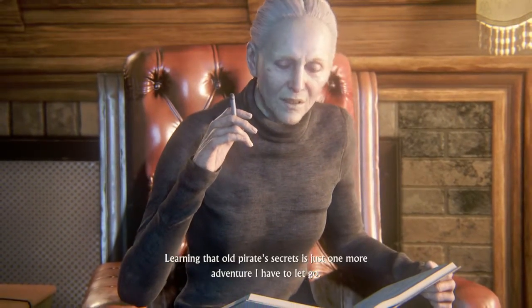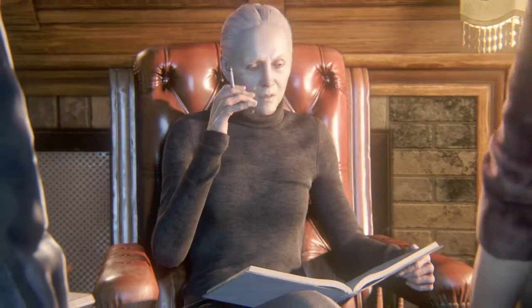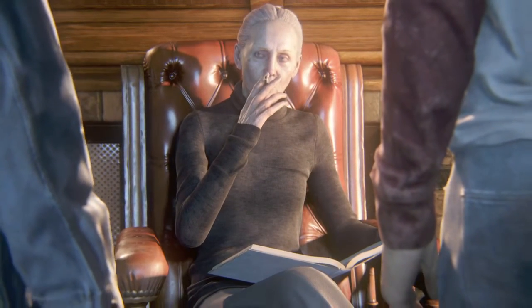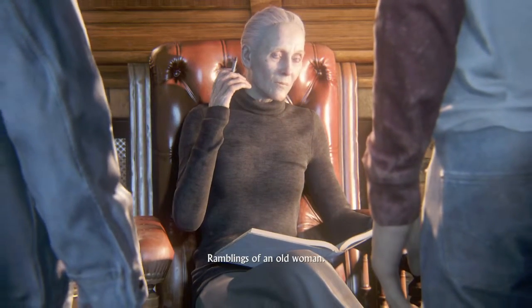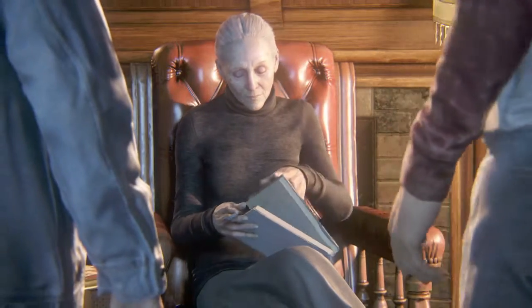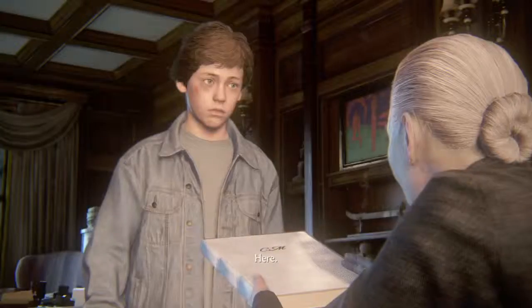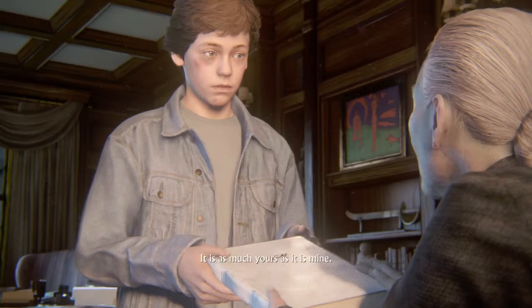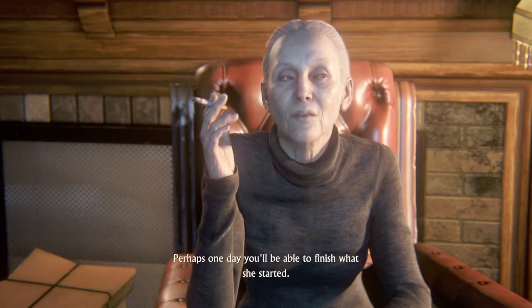Learning that old pirate secret is just one more adventure I have to let go. I guess there's a lot I have to let go. Forgive me. Ramblings of an old woman. Here. It is as much yours as it is mine. Who knows? Perhaps one day you'll be able to finish what she started.